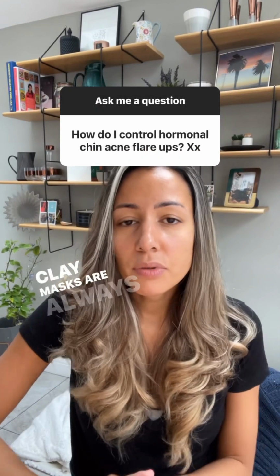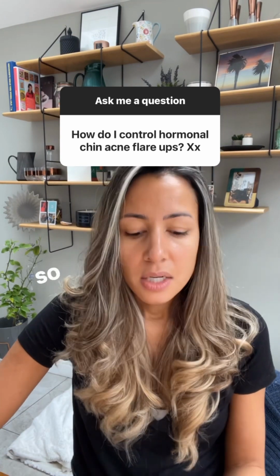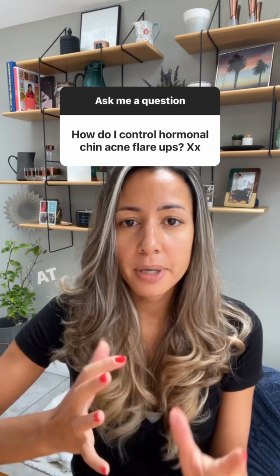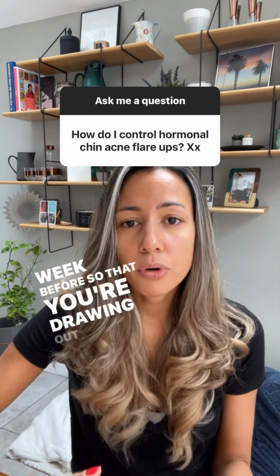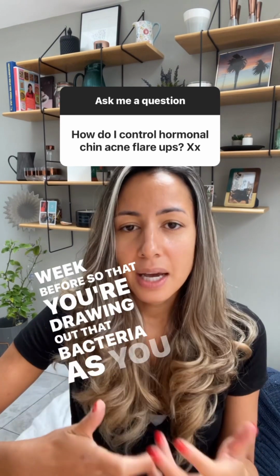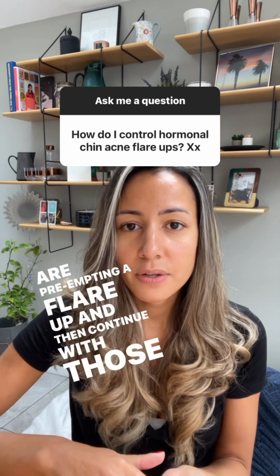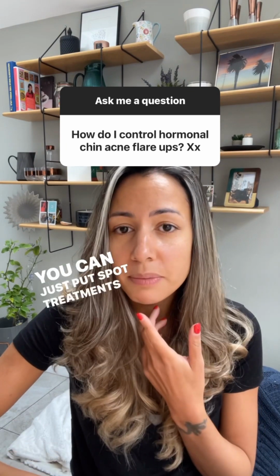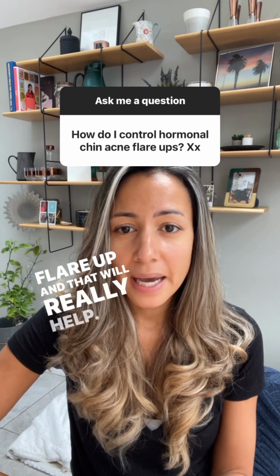Clay masks are always really good at helping to draw out that bacteria. So I tend to advise that if you know that you get a flare up at a certain time of the month, start with your clay mask a week before so that you're drawing out that bacteria as you are preempting a flare up, and then continue with those clay masks whilst you've got your flare up. You can just put spot treatments on as well directly onto the flare up, and that will really help.